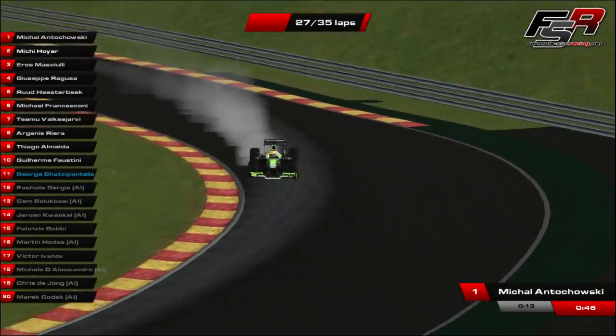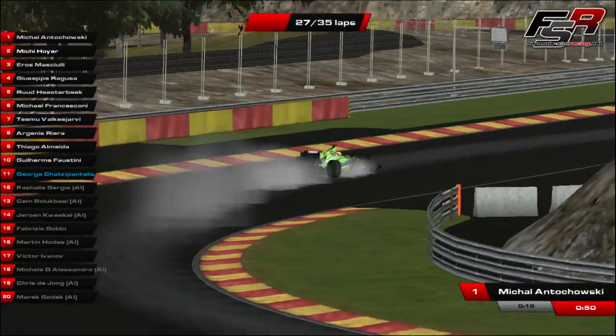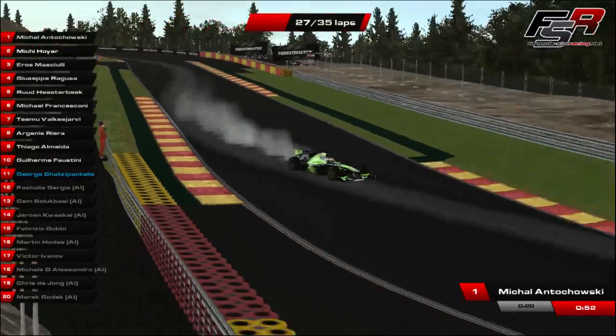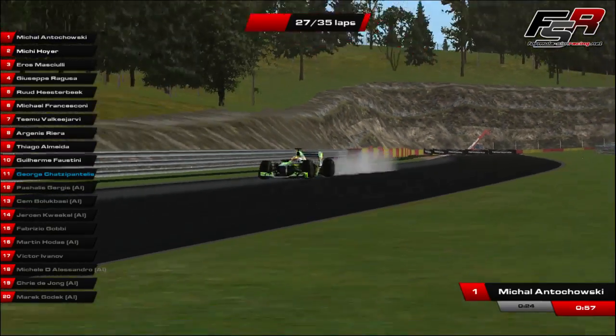What a race this has been though. And with Antohovsky, surely his first race in FSR leading. And looking really good as well.